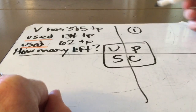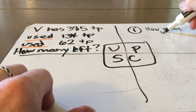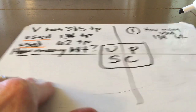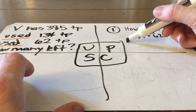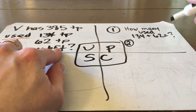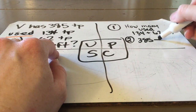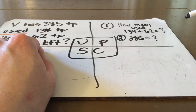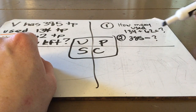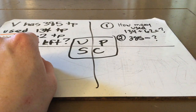So we're going to figure out how many used, which is our 134 and 62. If I want to know how many she's used, I'm going to add them together. Then I can figure out how many she has left. Well, I know that she has 385. And if I want to know how many are left, I'm going to subtract, because that's a takeaway, because I'm taking away what she has already used to figure out what is left. So what she starts with minus what she uses equals how many are left.